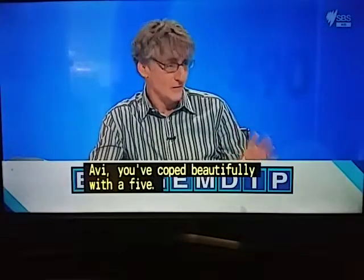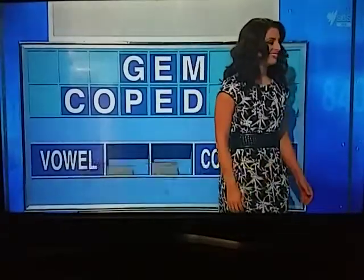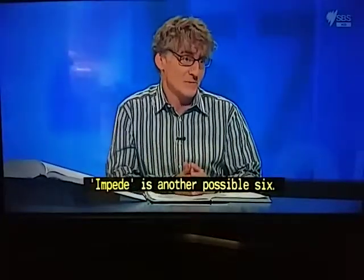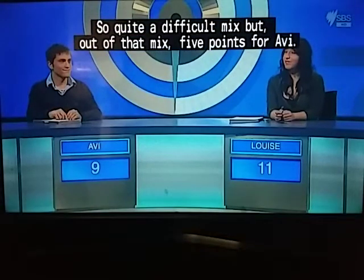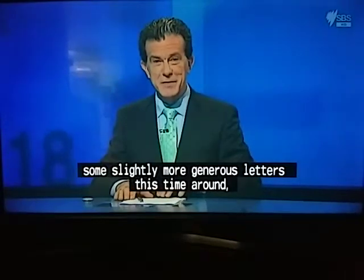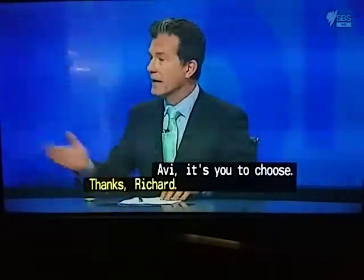Avi, you've coped beautifully with a 5. You could insert an I into that for copied, and of course these letters have really impeded us. Impede is another possible 6. So quite a difficult mix, but out of that mix, 5 points for Avi. Well, let's see if we can find some slightly more generous letters this time around, with only 2 points separating Louise and Avi. Avi, it's you to choose.